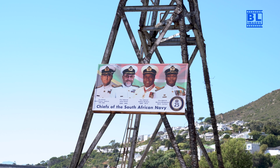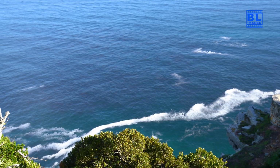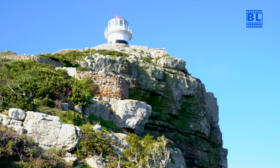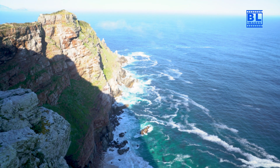Discover the maritime history of Simonstown before we journey to the legendary Cape of Good Hope. Stand at the southwestern tip of Africa, where the Atlantic and Indian Oceans converge, and soak in the breathtaking views that have captivated explorers for centuries.